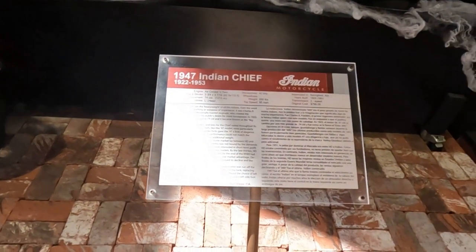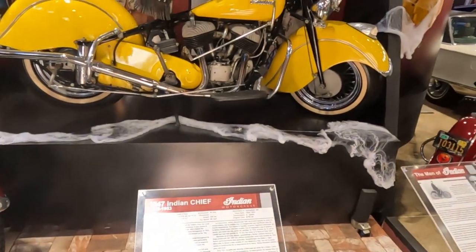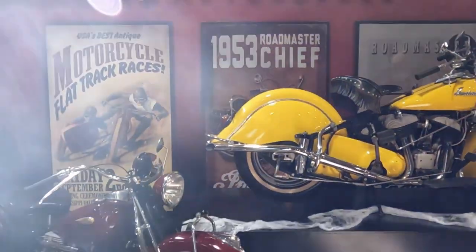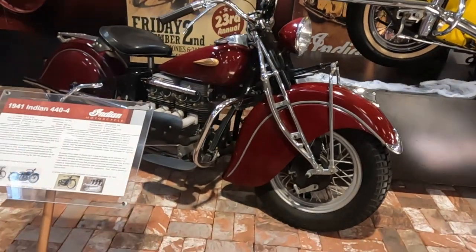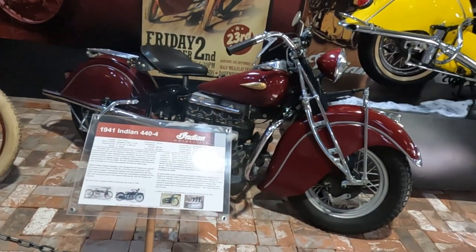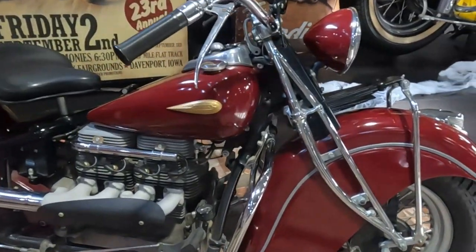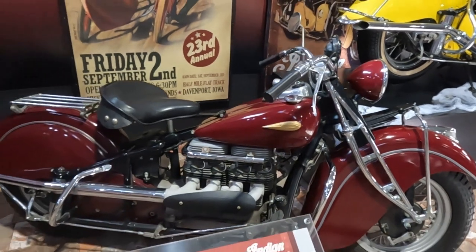1947 Indian Chief. And that's the beauty right here. Classics. The 1941 Indian. Oh, that's awesome.